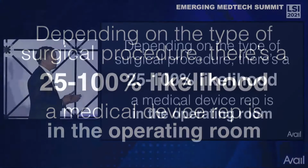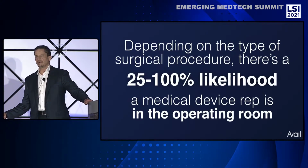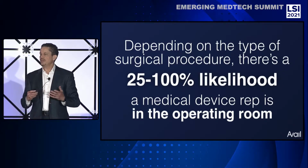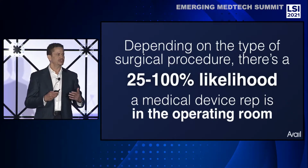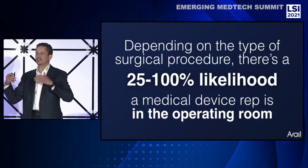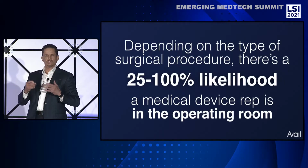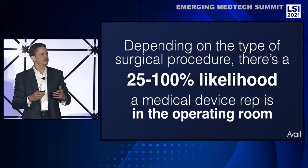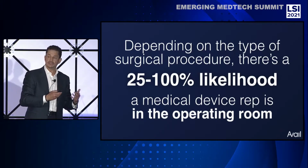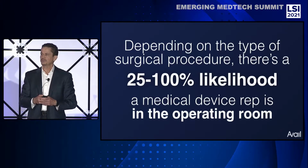So it's within the industry a well-known fact, and outside of the industry a little-known and quite surprising fact I came to discover during financing processes recently. Depending on the clinical type of procedure, somewhere between 25 and 100% of procedures had somebody from industry in the room. And that's an extraordinary thing from a resource perspective with these incredibly highly valued people that frankly generate a lot of expense for industry but provide extraordinary clinical value in procedures.